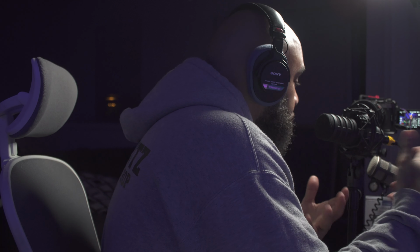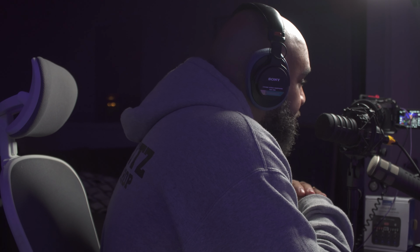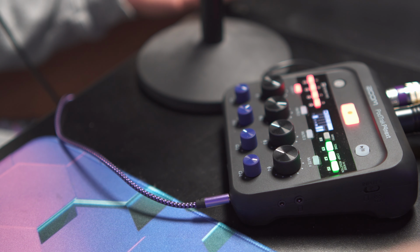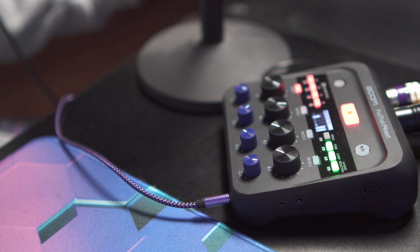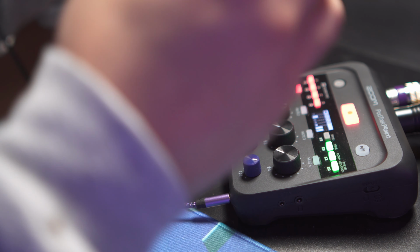So I have no quarrels. You have phantom power if you need it. I don't have any mics that need phantom power, so it's not a big deal to me. I really don't know many people who run phantom power. Now, if you're going to use it with a Cloudlifter or FetHead, something like that, then you're going to use the phantom power. But for me, not a big deal.